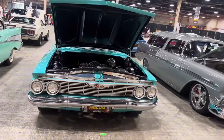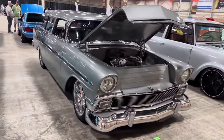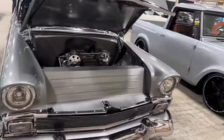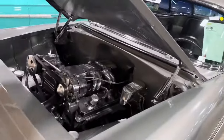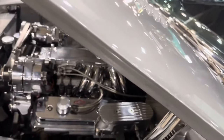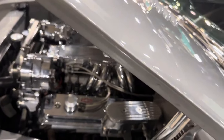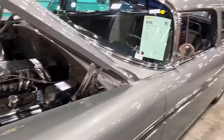See a Chevy Nomad Wagon right there. Check this sucker out. Wow, that is beautiful. Let's see what's got in it. It's a 56 Nomad, it's got a fuel injected ZZ Power 350 V8. It's got 7,000 miles on it. Wow, this is gorgeous.